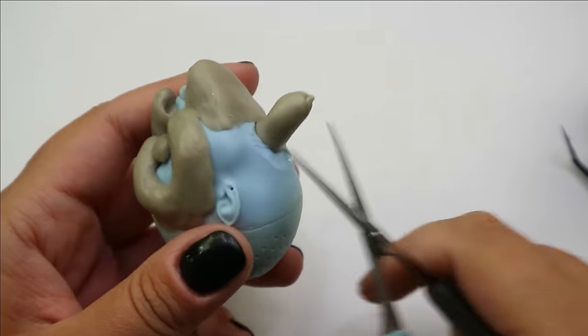After finishing the face, I do the same to her body. And I also paint her hooves and nails. Great, the face and the body look terrifyingly perfect.